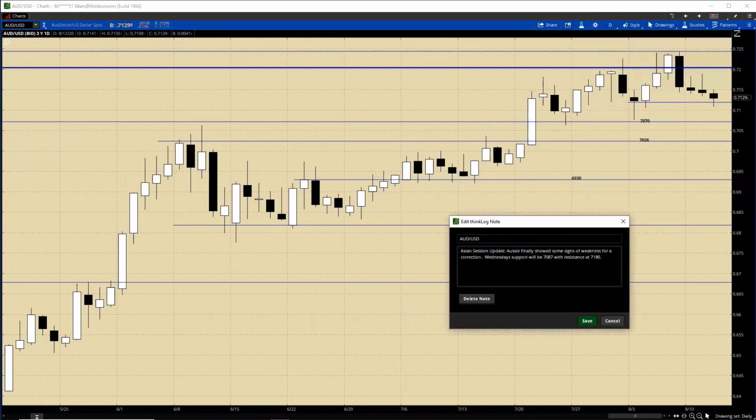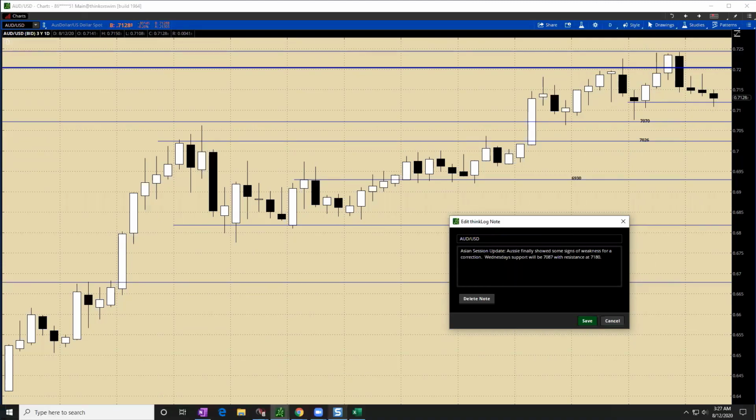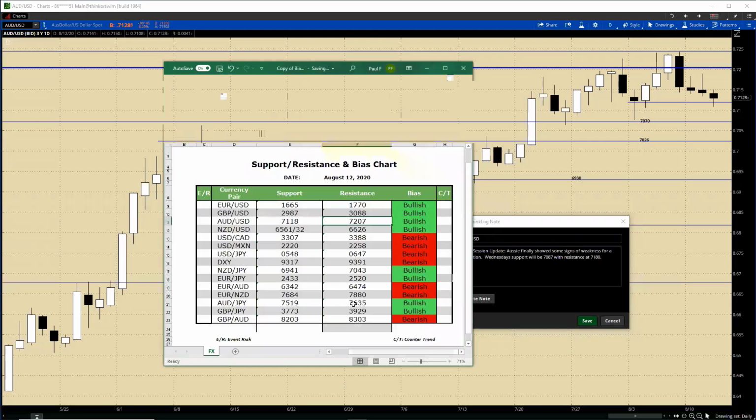The Aussie finally showed some signs of weakness for a correction. Wednesday's support will be 70.87 with resistance at 71.80. So 70.87, 71.80. And let's go and move into the Kiwi.